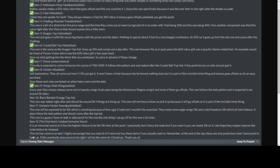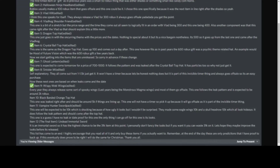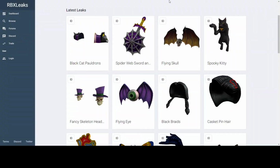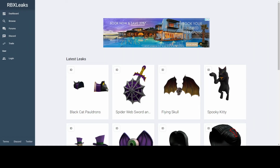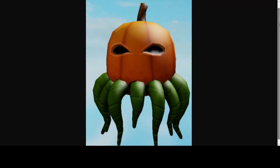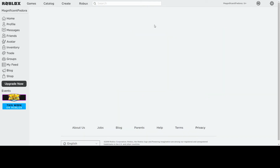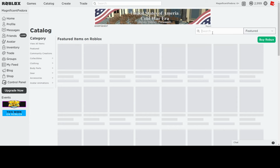Next up we have the 12th and 13th. So I only have one item. I'm guessing it's probably going to be either the 12th or 13th because that's what it looks like. But there's also one more that is not leaked as of right now. It might get leaked soon. It might be a returning item, but we don't know for now. But this is the thing. It's basically a pumpkin Cthulhu. I have no idea how to pronounce that either. Let me just search it up. Cthulhu. Okay.